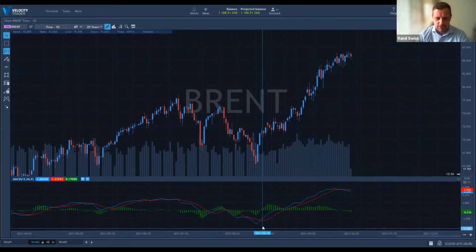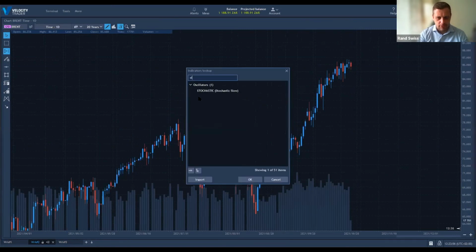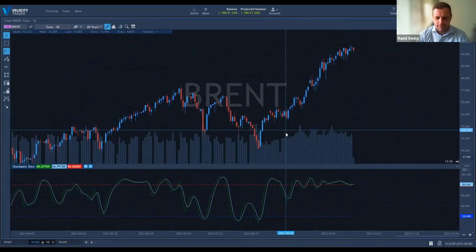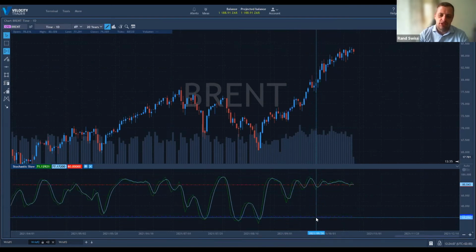So let's see if we can see another one, if we put another indicator on here. Another one I like is the slow stochastic. As you can see, the big thing about this is the overbought territory above the red line and the oversold territory below the blue line.